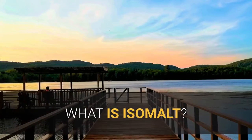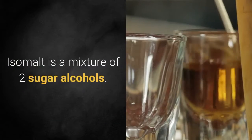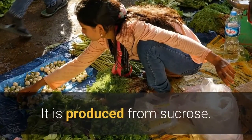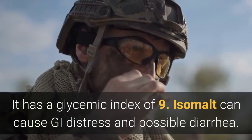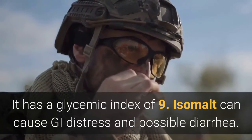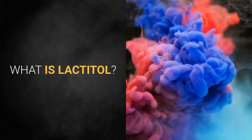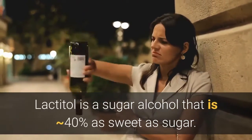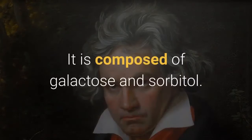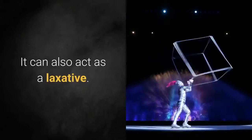What is isomalt? Isomalt is a mixture of two sugar alcohols. It is produced from sucrose. It has a glycemic index of 9. Isomalt can cause GI distress and possible diarrhea. Isomalt has approximately 2 kcal per gram. What is lactitol? Lactitol is a sugar alcohol that is approximately 40% as sweet as sugar. It is composed of galactose and sorbitol. It can also act as a laxative.